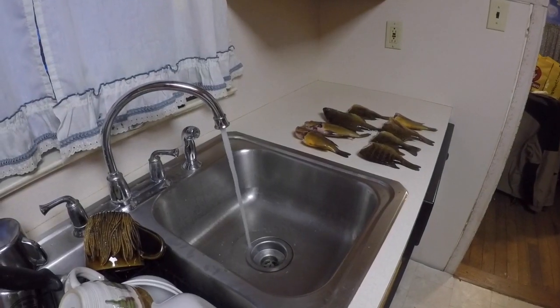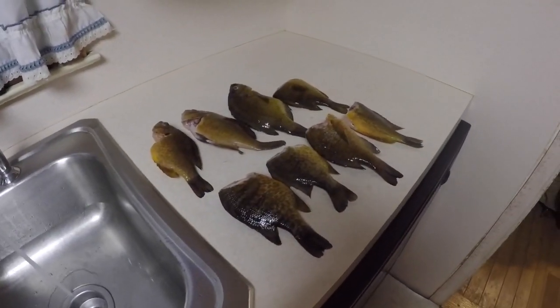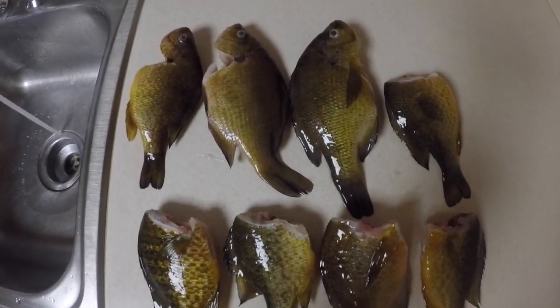Okay, so here we are back at the kitchen at my home. The fish are all washed up, ready to continue with the cleaning process and getting them ready for the pan. Very shortly, you'll see me giving you the instructions.